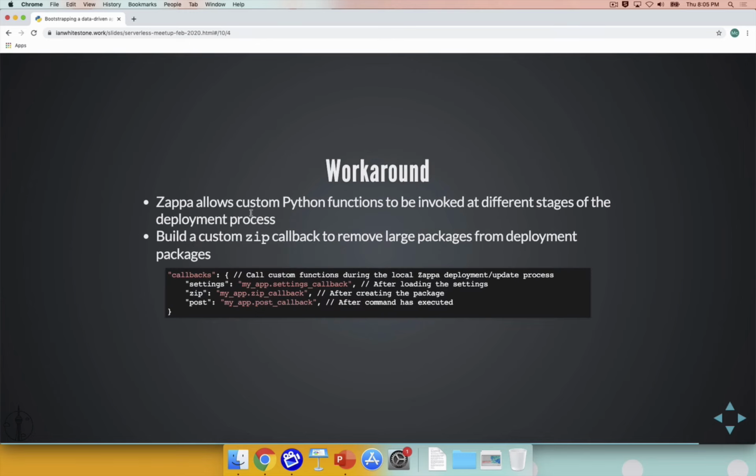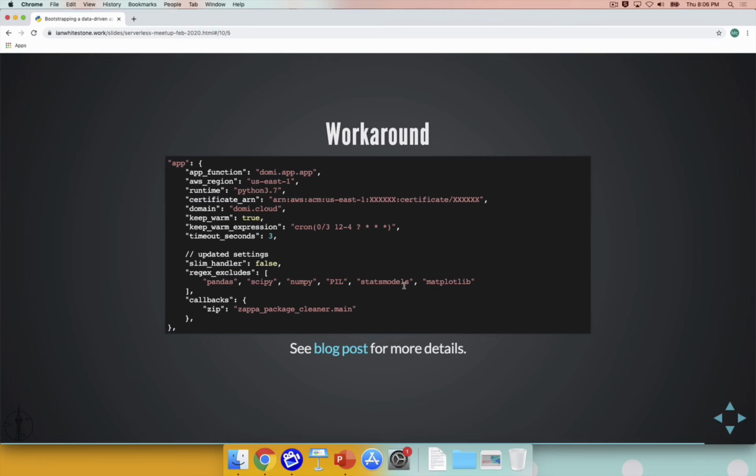And to get around this, I did something kind of hacky, but it also highlights something cool about Zappa. Zappa has this interesting extensibility where, in your configuration file, it lets you call arbitrary Python functions at different points in the deployment. So in my case, I can call an arbitrary Python function after it creates the deployment package. So that's what I did. I built a Python function that, after the zip package is created, will remove any files that match these regular expressions. So it'll remove those heavy libraries like pandas, scipy, numpy, all that stuff. And then it will upload that smaller package.